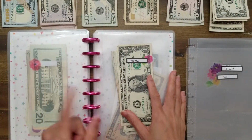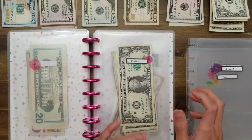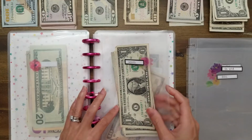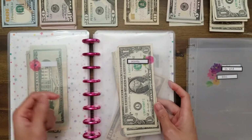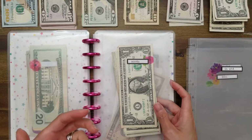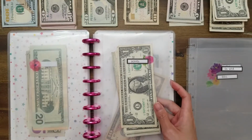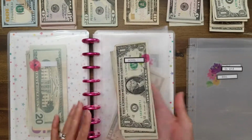I did talk about in one of my previous videos that I took part of the stimulus money and seeded all of these. So I have extra money for these different categories, and I'm just going to let it roll over until the end of the year. At the end of the year, if there's any additional money, I'm going to pull that out and basically tithe it, donate it to charity, or reconfigure my budget. So that is health.